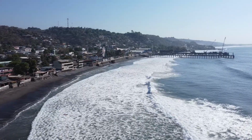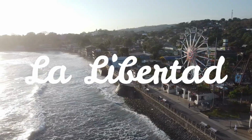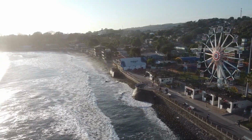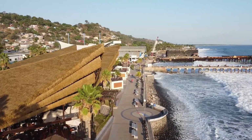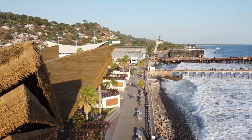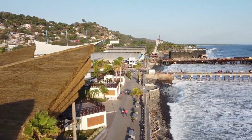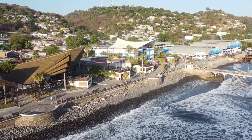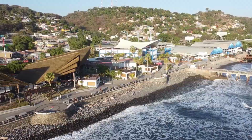The first destination is the port city of La Libertad, El Puerto de La Libertad. The main wave is Punta Roca. Here is the closest city, where you find the largest supermarket and the largest population center. A lot of local atmosphere. Its attraction is the tourist malecón, or sidewalk by the sea, where you find a wide variety of restaurants.